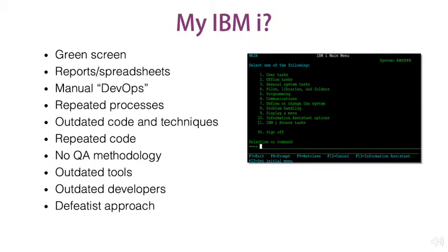And so many of the customers that we find running IBM i typically will just put something into production because they can. And it's got nothing to do with whether they should or not, and whether it's tested and it's ready to go. The tools are outdated, the developers are outdated, using outdated tools, and the approach is very much, I can't change, and it's a very defeatist approach, and that's very common, and some of that may or may not apply to you. We've got a lot of customers where it really truly applies all of that to them and more.